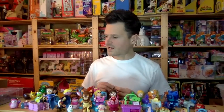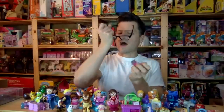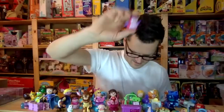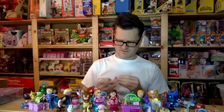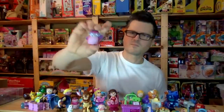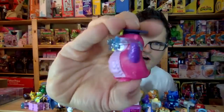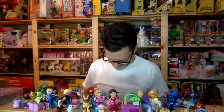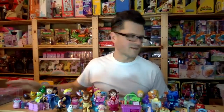They actually can, because I was wondering why the owl had holes in the side of its head. Poor little owl. And that is so we can put these really cute translucent glasses on her and they'll stay. Right, that was a really fun set.